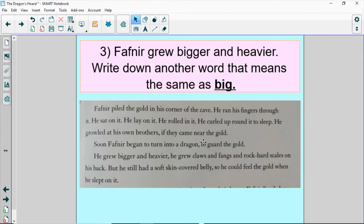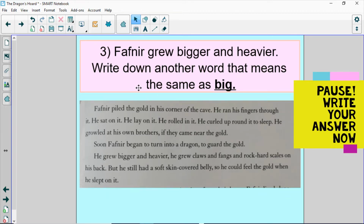So that's another paragraph with that phrase, he grew bigger and heavier. Can you pause the video and write your own word now that means the same as big?